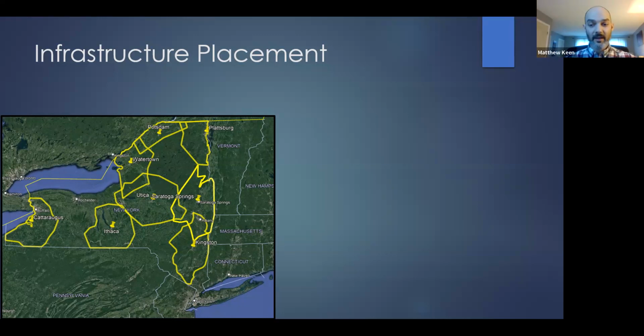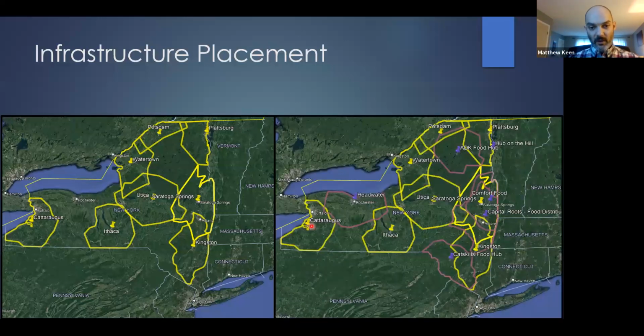And this will come back again when we go over the investment necessary to roll this type of system out to the entire state. Now, these are the potential sites. There are 8 of them placed around the state. And we brought in also the existing sites. So these are existing food hubs that are outlined in purple here. And you can see that on the eastern side of the state, it looks like there's a lot of overlap. And there is a lot of overlap.